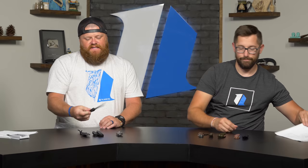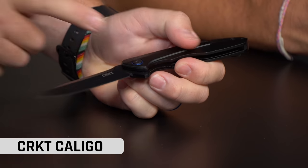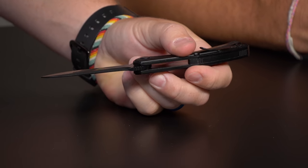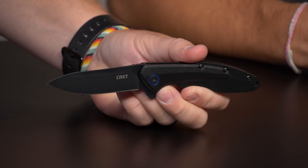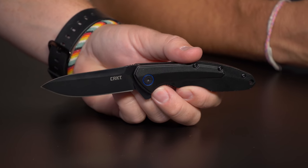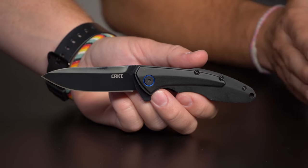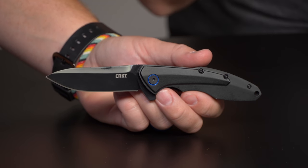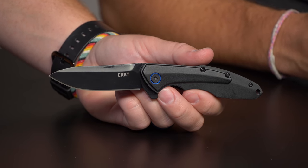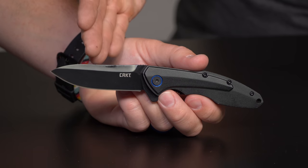All right, guys. We also have this CRKT Calamigo. This one has D2 steel, aluminum scales, deep carry pocket clip. This is a TJ Schwartz design. He's my homeboy. TJ, how are you? This is a really hot seller. A lot of people really love this knife. It's a great knife. Not only is it good looking, it's got great ergonomics. It also won some big award last year at Blade Show. I can't remember what the exact award was. Anyways, it's a super great knife, and it's D2 steel, right? D2 steel, and $36.99 on the site for the sale for National Knife Day. Sweet.